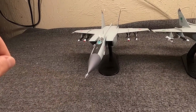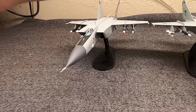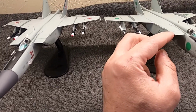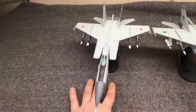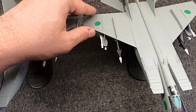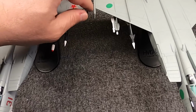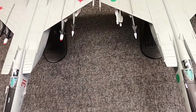The engine intakes are ever so slightly different too. Notice the little kind of flare here. Little differences. And the wing tips have different shaped pods on them. The PD-PDS is a little bigger. These are a little more roundy. These are a little more straight. Just different shape there.